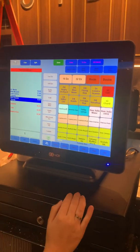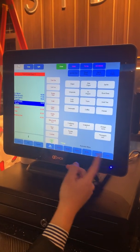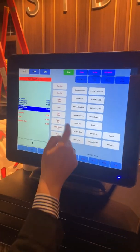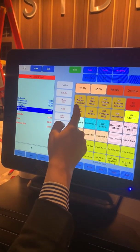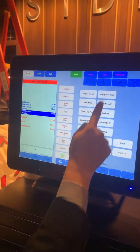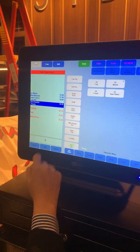Per se. Okay, so beverages, soft drinks are there. It's split off with juices here for you guys. Drafts. So if you don't want to use this screen, let's say you don't like using that, you can do draft. These are all 16 and these are all 32s. So that's easier for you. Okay. Glass of wine, same thing.